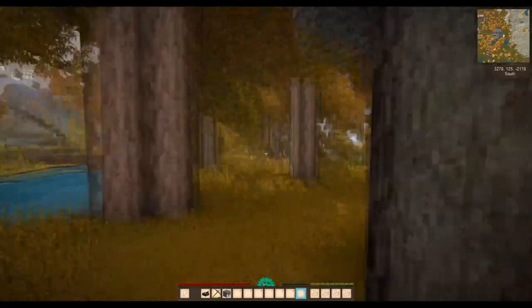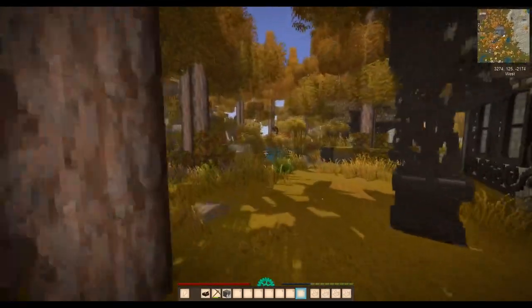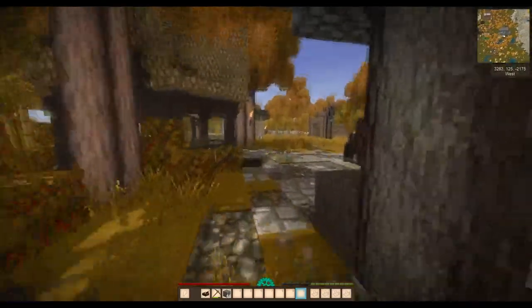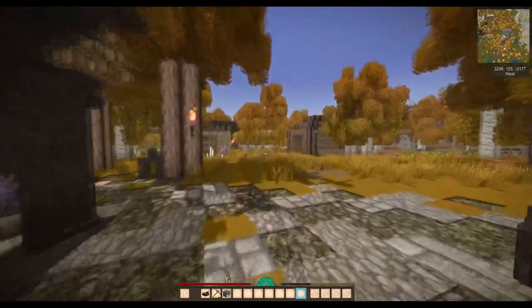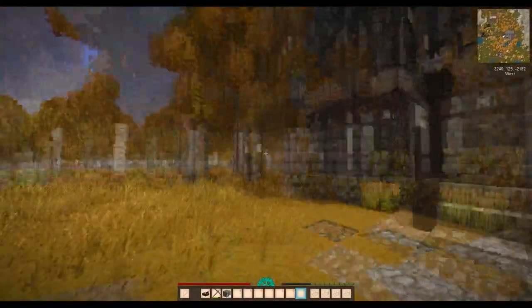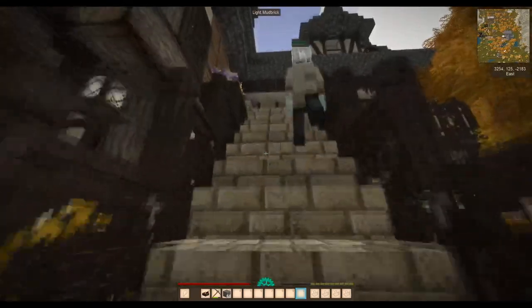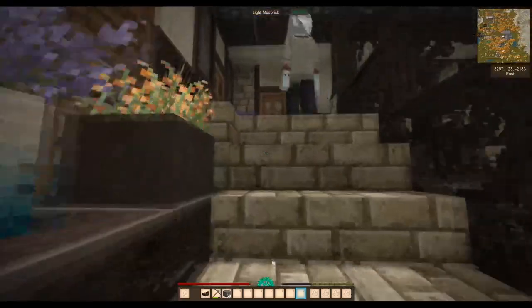Let's go around again and go upstairs. Okie dokie. This is such a treat. But I tell you what, I go back home and my building will look so crude when you see something like this. Let's have a look upstairs, because I want to look at this balcony from the inside.